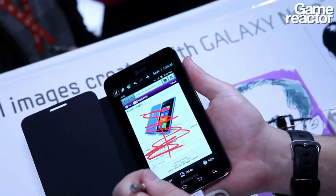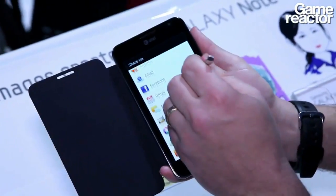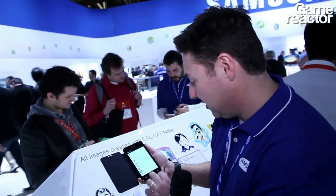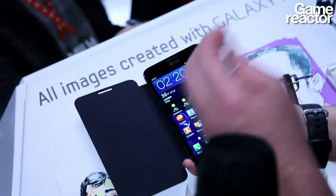Let me put this down here and I can just Google all the way through there if I like. And then I can immediately share whatever I had on screen via Facebook, email, text message, so all sorts of ways to share immediately without having to back out, go back in the gallery to do so. Quick and easy.